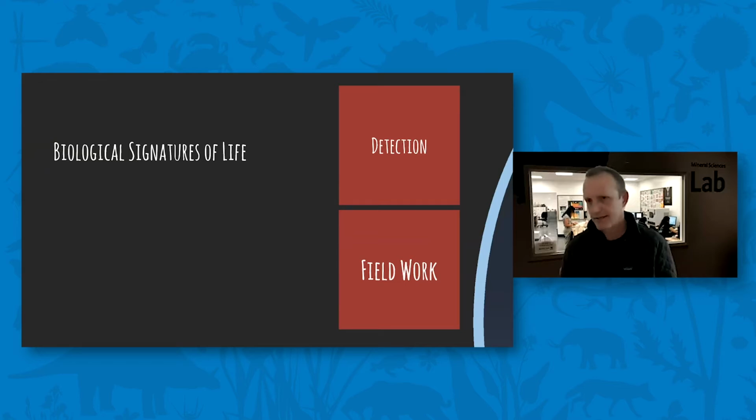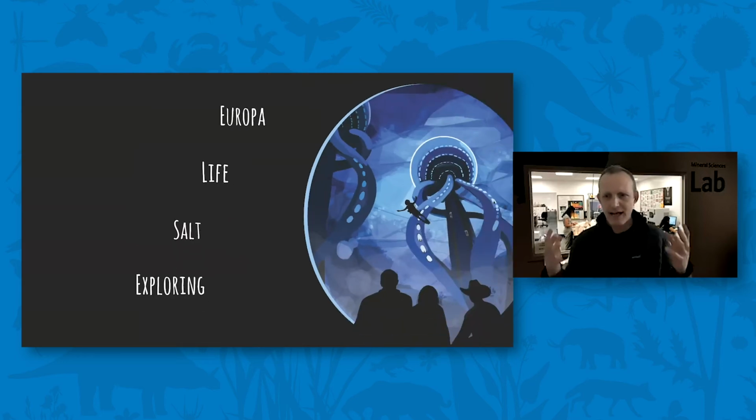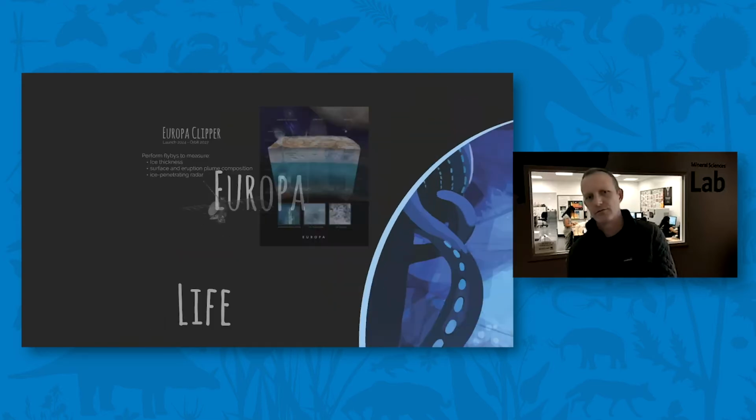And we just got the samples from England like two weeks ago. So things are moving slow. I don't have any answers for you yet. We're still doing the DNA sequencing of that work. So now we've got salt crystals. We have life detection, like what kind of chemicals we're looking for. And we have a potential place to go to, Europa.